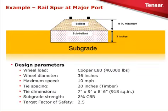Our second example is a rail spur at a major port where the spur was being installed, and we looked at mechanical stabilization to optimize the structure and minimize the cost. The parameters for the design are listed here: a 40,000-pound wheel load. You can see the wheel diameter. Maximum speed was relatively low at 10 miles an hour. We were using timber ties spaced at 20 inches on center, and we were building on a 2% CBR. The target factor of safety in this case was 2.5.